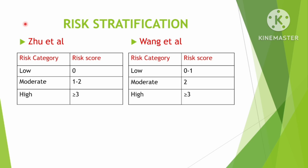Later on, for the simplification of the comparison with the other bleeding risk scores, the patients were risk stratified into 3 groups depending upon the HAS-BLED score. Both Zhou et al. and Wang et al. classified patients with the HAS-BLED score of 3 and more than 3 into high-risk categories, while Zhou et al. classified patients with HAS-BLED score of 0 into low-risk category and HAS-BLED score of 1 to 2 into moderate-risk category, while Wang et al. classified patients with the HAS-BLED score of 0 to 1 into low-risk category and the HAS-BLED score of 2 into moderate-risk category respectively.